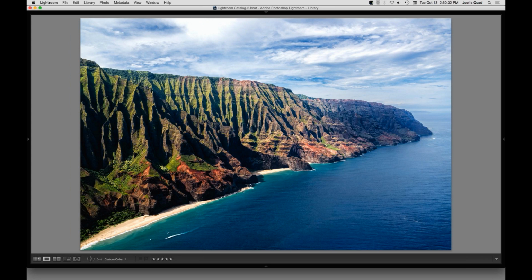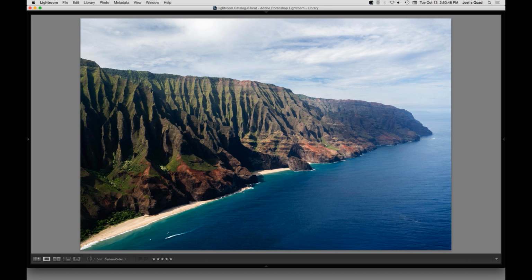So this is how it looked, and it's just amazing. If you've ever been there, the colors are just so vibrant. The greens, the greenery is like electric, and you have this rugged coastline. This is where I started. So this is from the raw image out of the file.